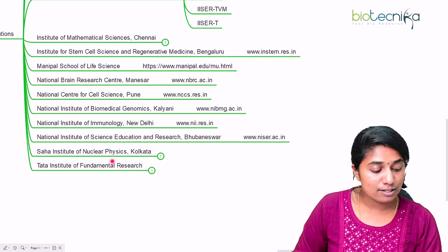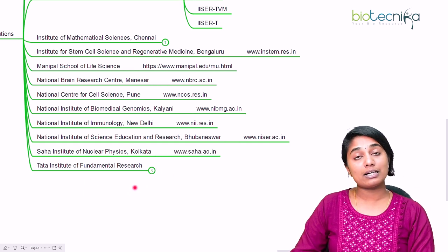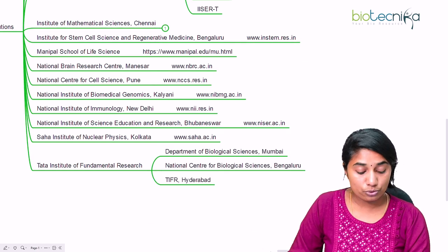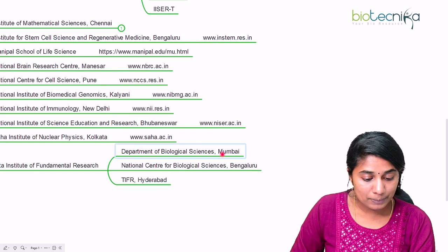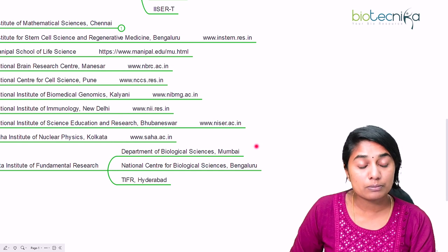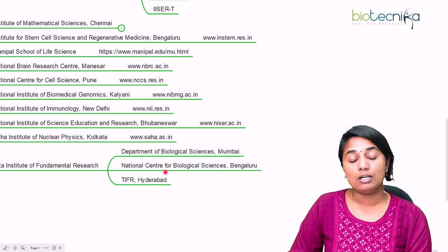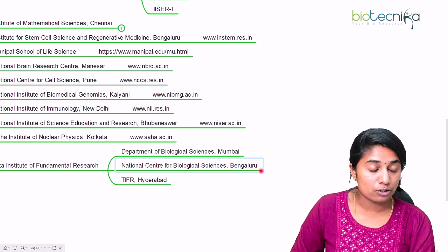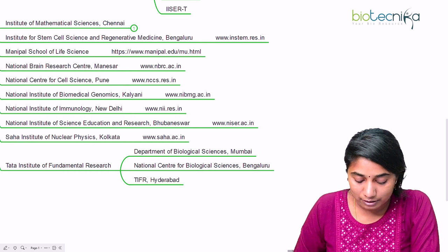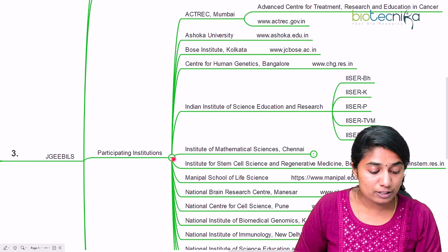And the next is Saha Institute of Nuclear Physics, Kolkata. Next is Tata Institute of Fundamental Research, that is TIFR. There are three different TIFR institutions. One is DBS Mumbai, that is Department of Biological Sciences, TIFR, which is situated in Mumbai. Second is NCBS, that is National Centre for Biological Sciences, TIFR, situated in Bengaluru. And there's also TIFR that is situated in Hyderabad, right? So these are the different institutes which are participating in this particular examination.